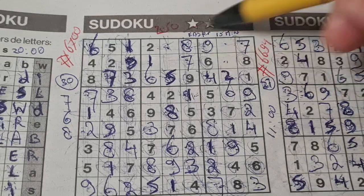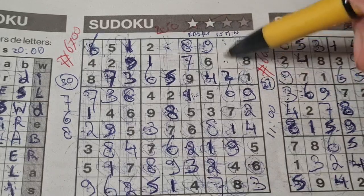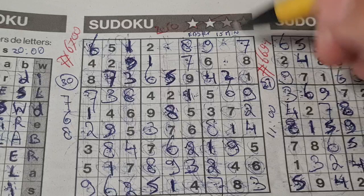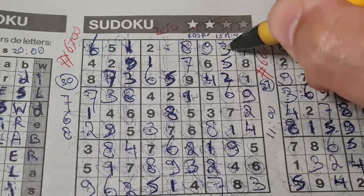2 missing numbers in this big square. For numbers, the 1, the 2, 3 is missing. The 4 and the 5 is missing. 3 and a 5. We have a 5 in the first row. No 5 there. 5 should be here. And a 3 goes there.